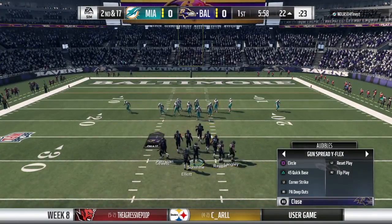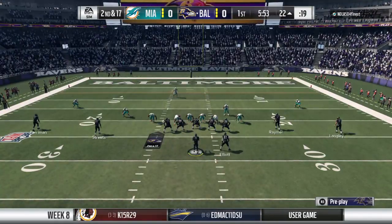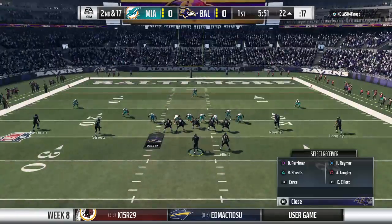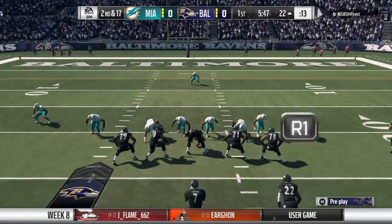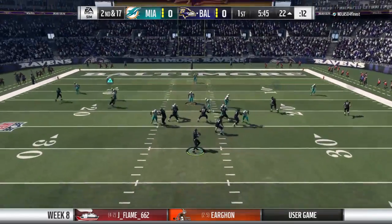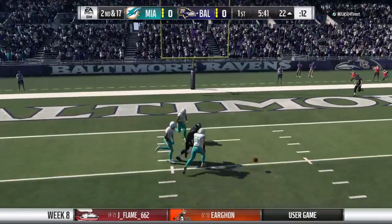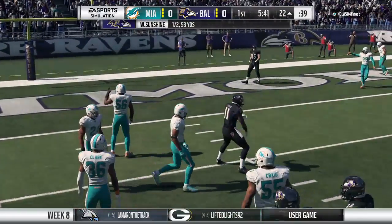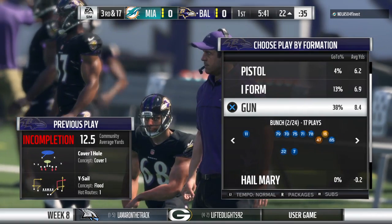Watch it now, Marty. Here we go now. All right, now, look at the gun. Here we go. Out of the gun, they'll look to throw. And incomplete there. A nice hit. Jars the ball free and brings up third down.